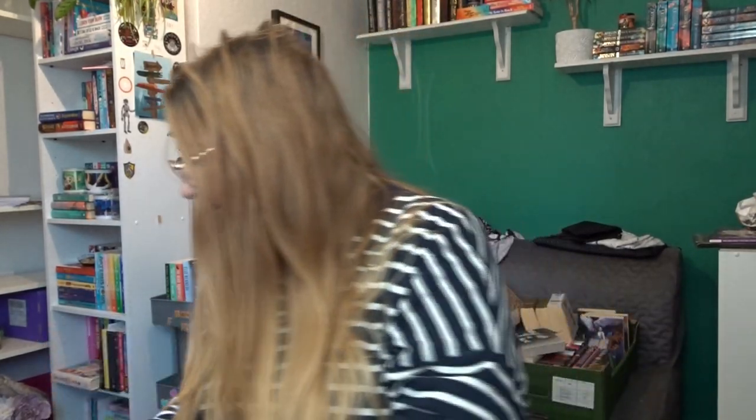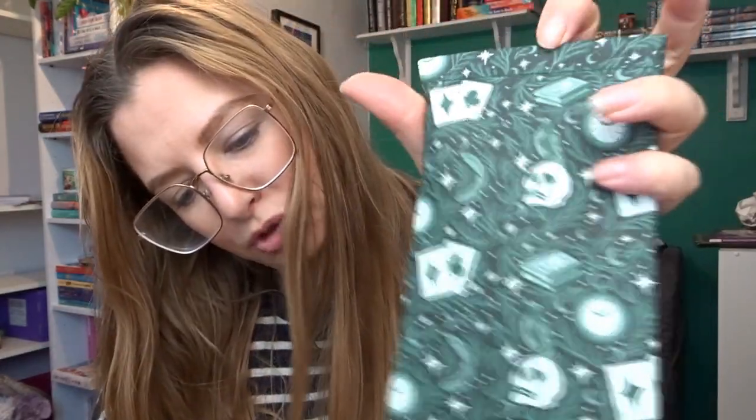Okay, next we've got here, what is this? A glasses case. Okay, I probably do actually need a new glasses case. This has got skulls and playing cards and tarot on it. This is the foreshadowing glasses case, which is a useful item.